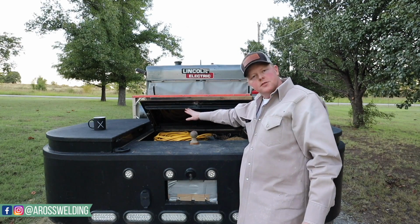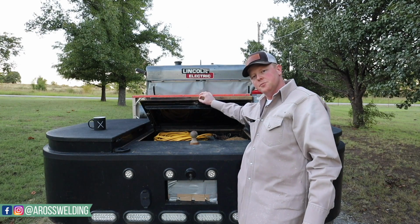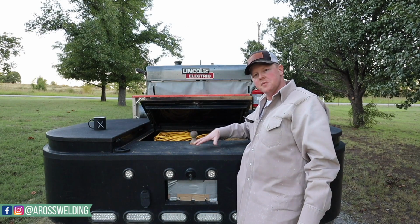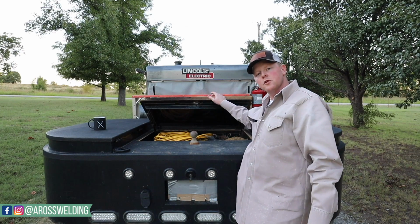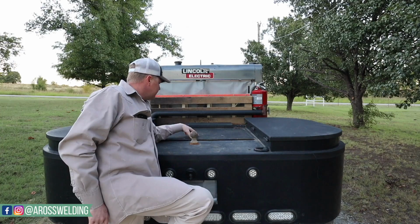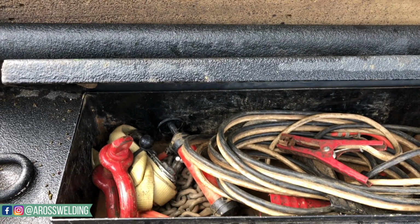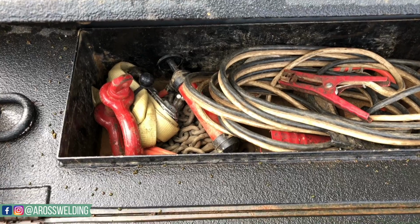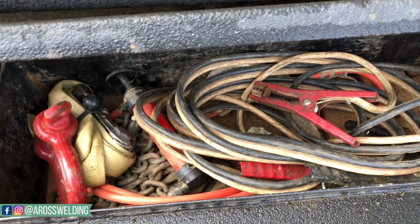I put some 1.5 inch angle here to sturdy this door. This is 3/16 plate. I use 3/16 for my deck on top, and that's what this is, and then 2 shocks to hold this door open. That box up there is a catch-all box. I got jumper cables in there. Before I held stuff in here, I used to put those receiver hitches, those balls, the 2-inch ball and the 2 5/16 ball, up there. I got a chain in there, just kind of a catch-all box up there.